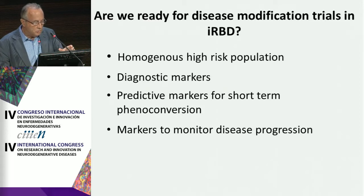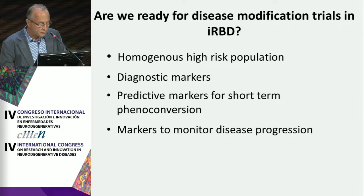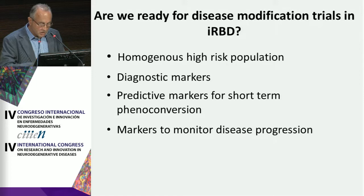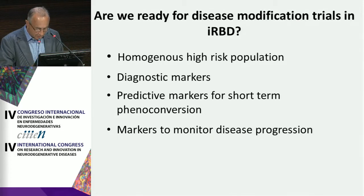So really, I think we are ready for disease modification trials in patients with idiopathic RBD. It's a homogeneous, high-risk population. We have diagnostic markers like synuclein in the submandibular gland. We have predictive markers of short-term phenoconversion, like dopamine transporter scan or olfactory abnormalities, and we have markers, as I showed you, of disease progression. Actually, a phase 1 study is already being devised with the support of a pharmaceutical company, so I think we are very excited about these studies in idiopathic RBD.